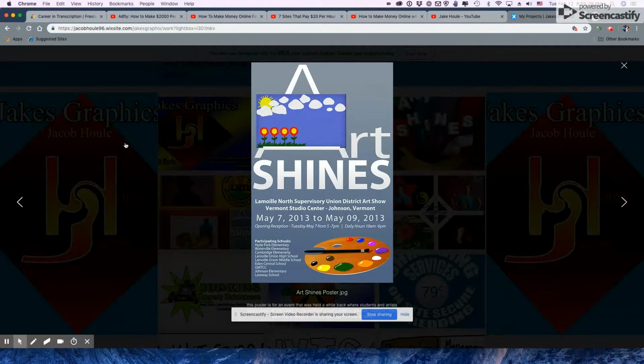So anyways, this was to represent the Art Shines event. This poster was just a way to attract people to the event, and it was at the Art Shines event in Johnson. What they do is people post their work on the walls and whatnot. People post their artwork and the design jobs that they've done. It's just a way of showing off their artwork and what they do. And this Art Shines poster was just a way of attracting people to that event. So anyways, this was my version of the Art Shines poster, of the Art Shines event.